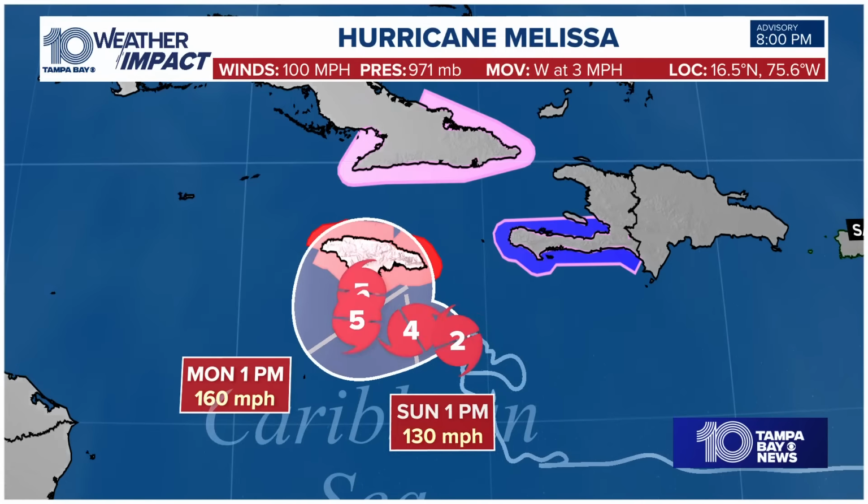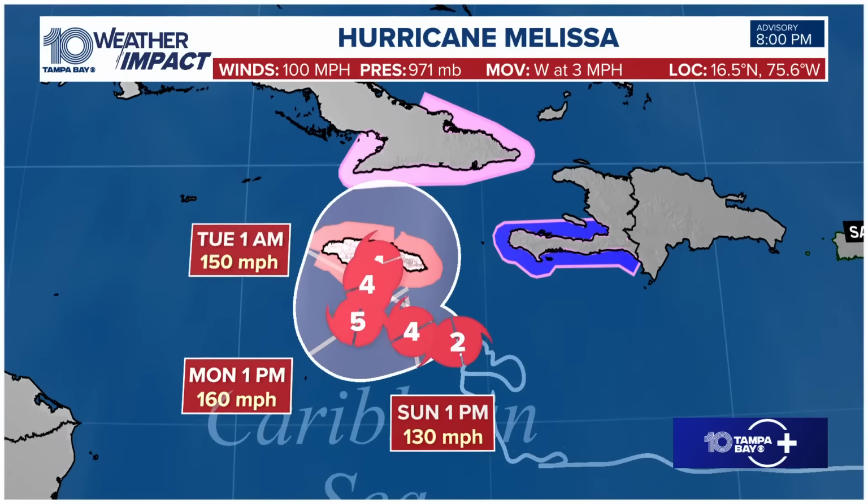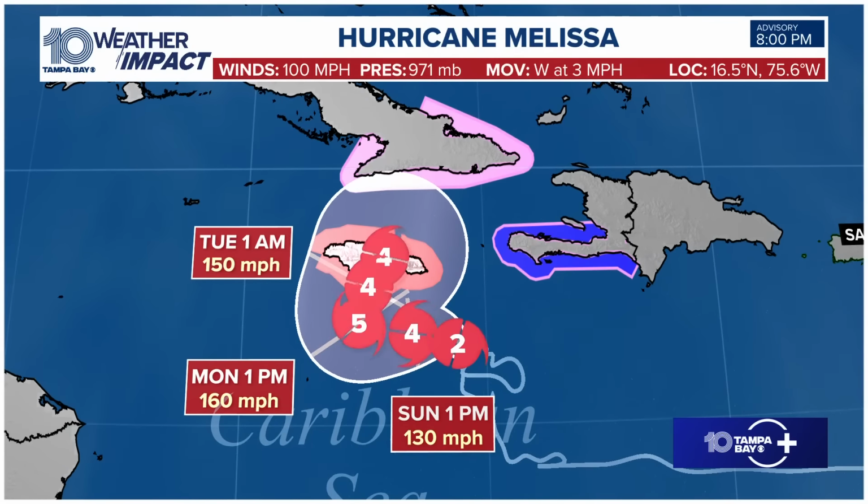Let's go a little bit further out in time. This is Monday afternoon when it will turn into a Category 5 hurricane. Now, as it approaches landfall, it will make that northerly turn and make landfall likely early Tuesday, but it could be as early as Monday night if this speeds up. Now, how strong will it be? Anywhere from a high-end Category 4 to a Category 5 hurricane. That is catastrophic for this area.